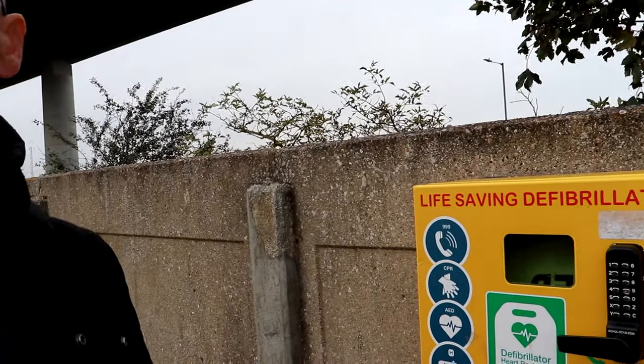At time of filming, the station is now not the least used station in Kent, but it still isn't very well used. There isn't really much you can do from this station. Another thing to note on this station now is that it has got a defibrillator. Very nice to see these appearing all over the network. They can be real lifesavers.